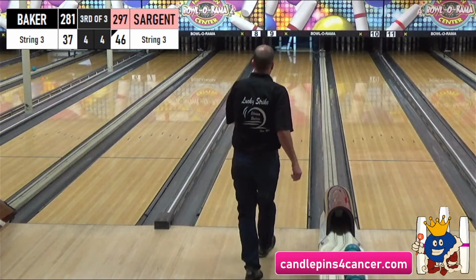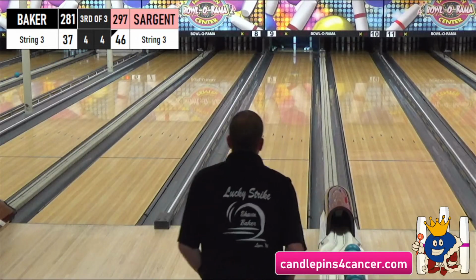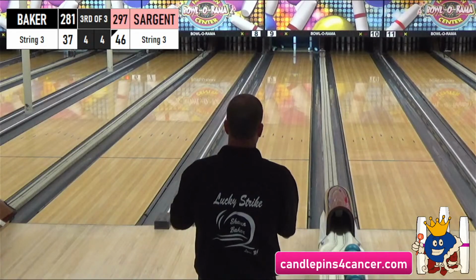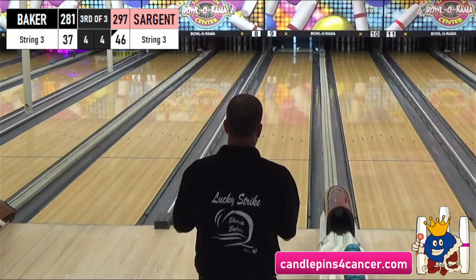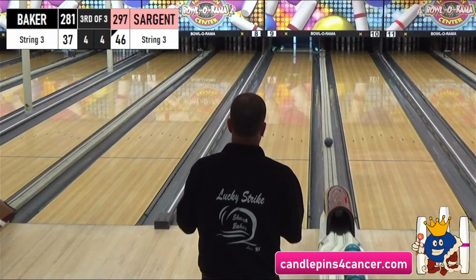Very fierce competitor, Chris Sargent, and Shawn Baker, the 1 and the 10 of his own. On paper, you may think Shawn has the advantage bowling more regularly now, but Chris doesn't seem like he's lost a step. He pulled a calf muscle in practice, too. Oof.